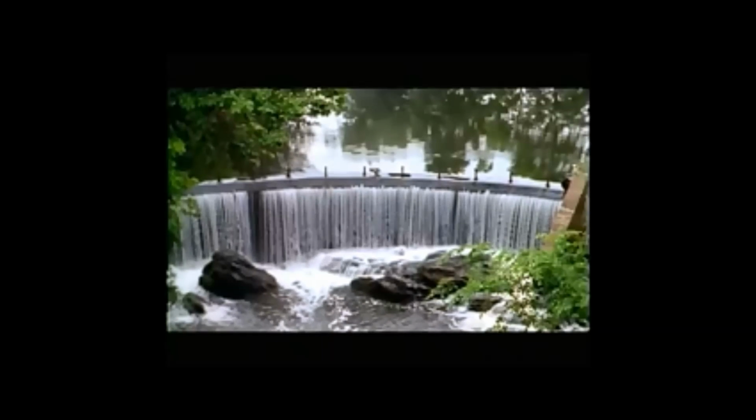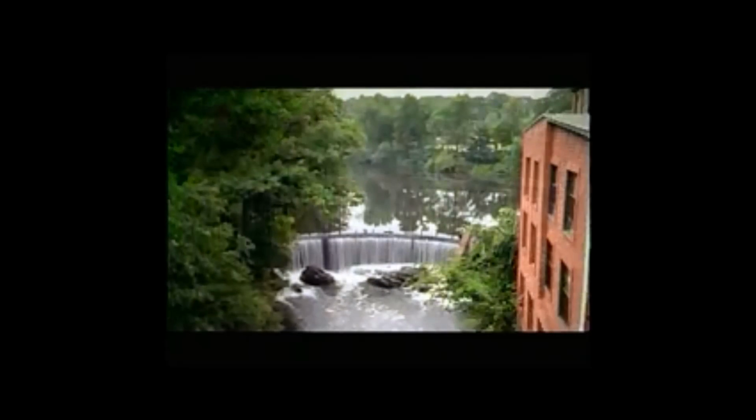So to control the power of the river, mill owners built dams. Now this old dam on the Branch River in Rhode Island is a typical mill dam. It doesn't completely block the river, but it raises the height of the water to create an elevated mill pond.